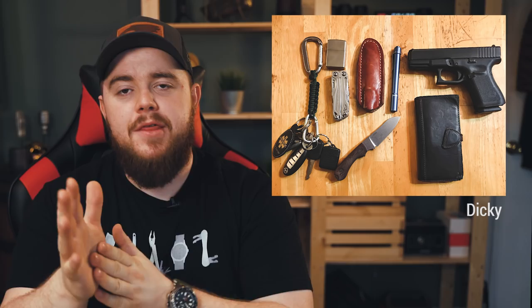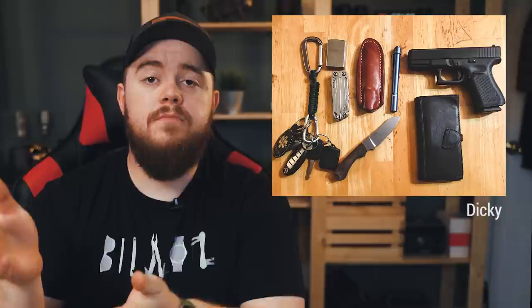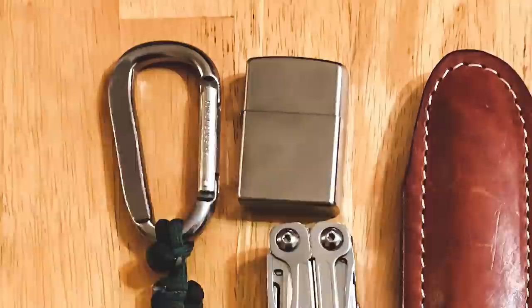Next up is a submission from Matthew Dicky Dickinson. This is actually one of the moderators over in the Discord. I didn't know that when I chose him, but I kind of assumed it was him when I saw it, just because I saw that Bradford knife and he had just finished talking about how he switched to a fixed blade for everyday carry. But anyway, first up we have a Zippo, just a standard Zippo.